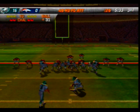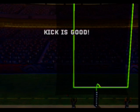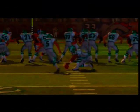So this will be a 48-yard attempt from the 38-yard line. The veteran kicks it through. It is good. He's one of those guys who really works hard at what he does, and you can see that hard work paying off when you make a kick like this one.